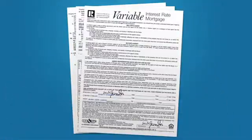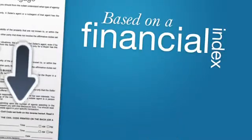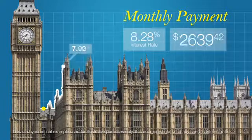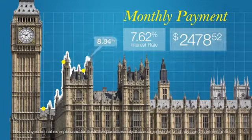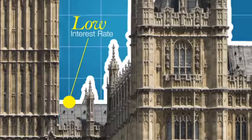With a variable interest rate mortgage, the interest rate will fluctuate based on a financial index. The most common is LIBOR, or the London Interbank Offering Rates Index. As the index to which your interest rate is linked fluctuates, your monthly payment will be adjusted periodically. This loan can enable you to take advantage of low interest rates to get started in a mortgage.